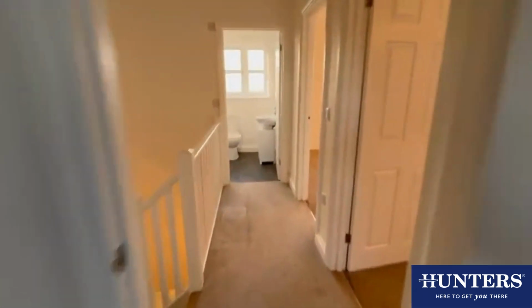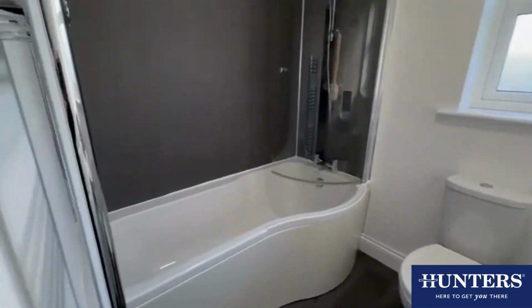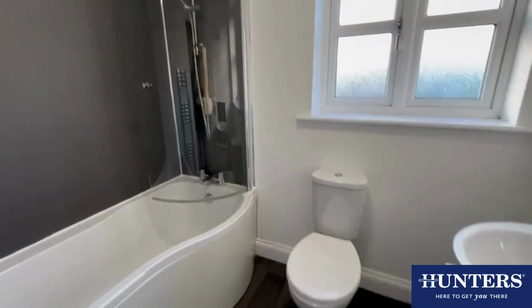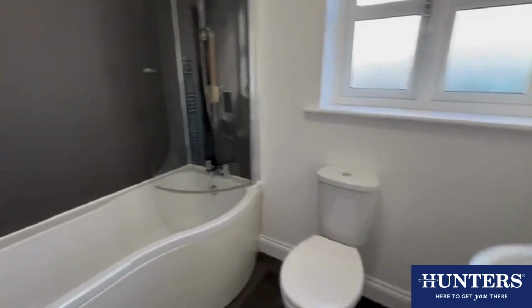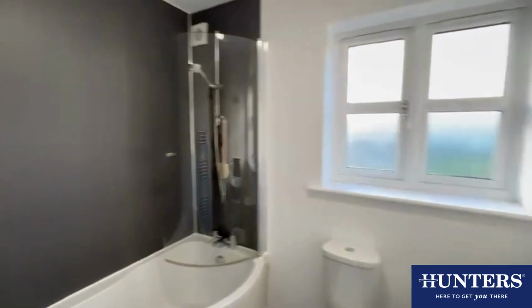And then we've got the family bathroom, which is three-piece, with a P-shaped bath. We've got a thermostatic shower over, a WC, wash hand basin. There's a chrome towel rail as well. So all in nice order. Let's go and take a quick look at the garden.